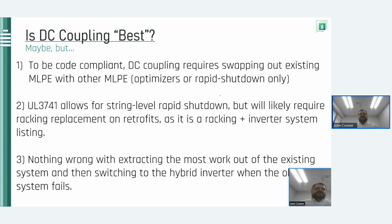You're still going to have to take your existing inverter off. You're going to have to take the modules off the roof and replace your racking. At that point, you might as well treat the project like a new construction project. And that's why you're doing DC coupling, but that's not your easy AC retrofit on and off the job site in 2 or 3 hours, doing $20,000 projects in a half a day type of goal that we're seeking with retrofitting.